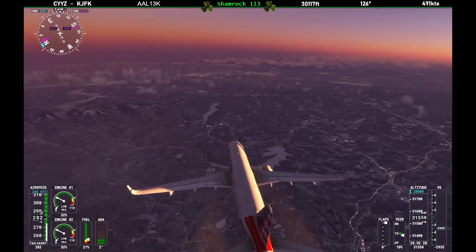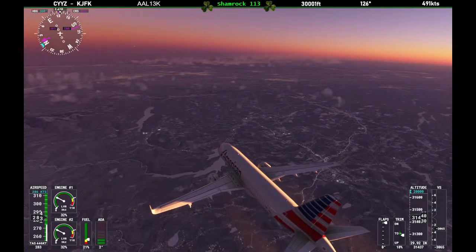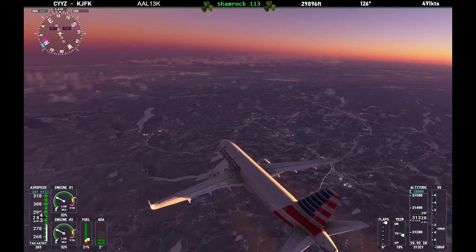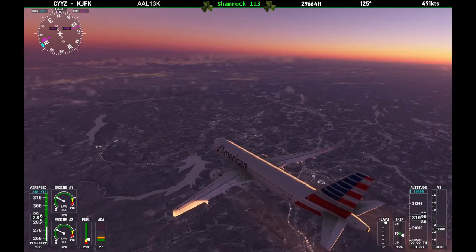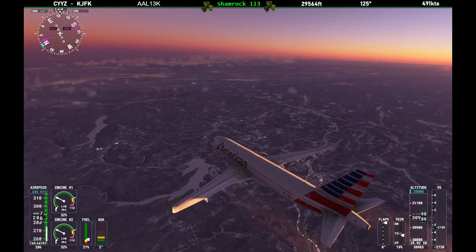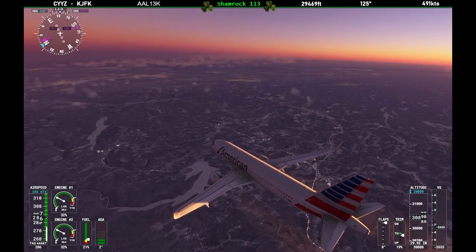JetBlue 111, Quebec Roebuck, descend and maintain, flight level 230. Direct Roebuck. So there's New York way down there. Number 5, that's for clearance to Charlie Yankee Kango.